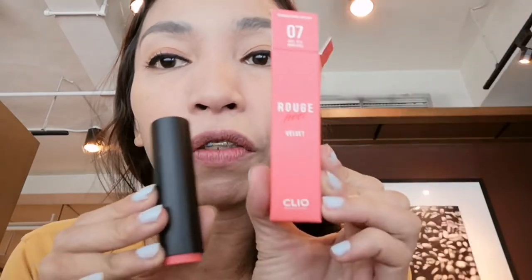Rouge Heel Velvet Lipstick. So this is the shade in Bird Kiss. Kasi I'm wearing like a very bohemian yellow summer look. It's 11 a.m. in the morning and then we're gonna check out later after the end of the day if it's still intact or how it looks on the lips. So tingnan natin!